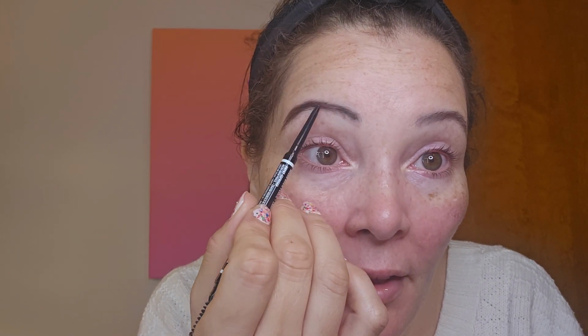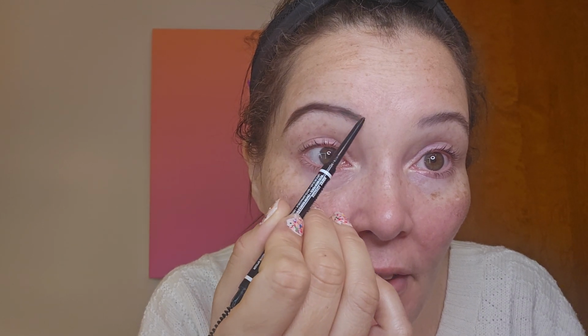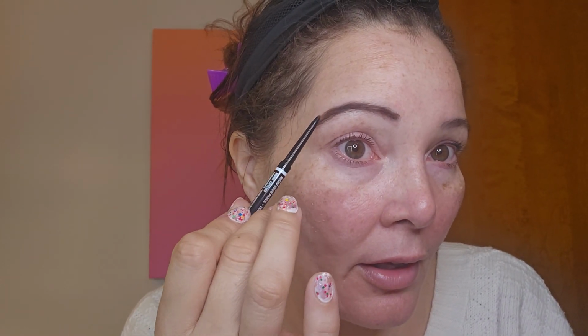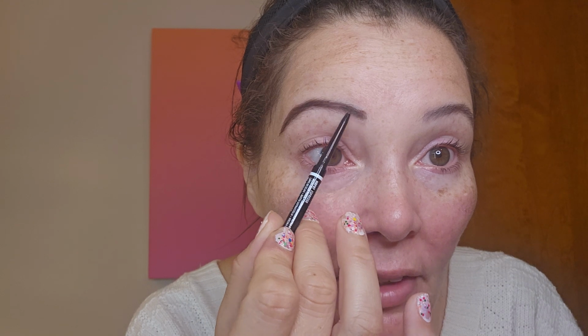Eyebrow pen is really what it should be called. I digress. Okay. All right. See, this is going on. Got to be careful. They call this the head of the eyebrow by the inner eye, and they call this the tail. So here we go. Just got to be careful by the head.